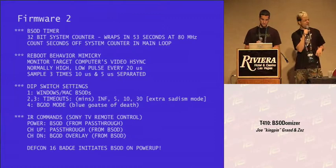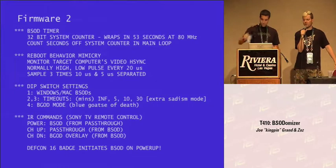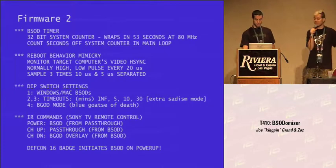And that was actually really helpful for development, because we got to the point the night before where I'm testing everything and we didn't have a Sony remote control, but fortunately we did have a stuffed DEF CON badge, so we could actually use that for testing.